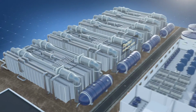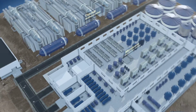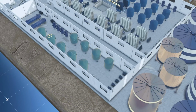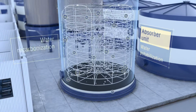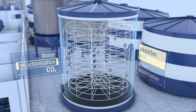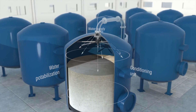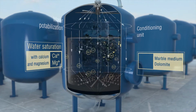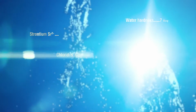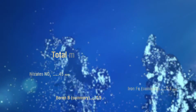After the desalting process, the water is sent to the mineralization system in order to restore the content of essential minerals. Now it is no different from usual fresh water taken from a natural source and then treated.